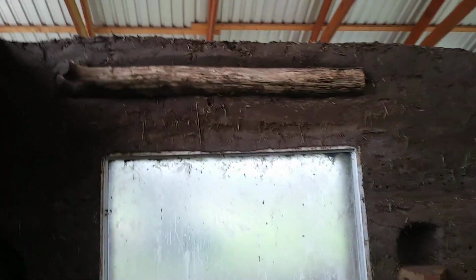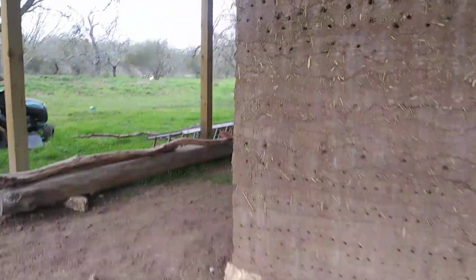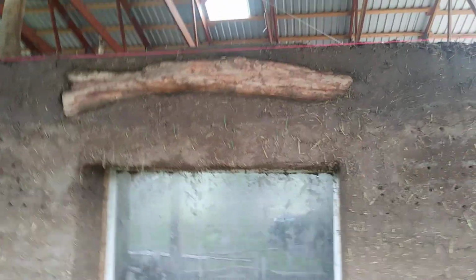And on these boards here, our wall is actually too thick to just use one. So what we've basically done is decided to do one on each side, making it twice as thick so we can still see them and we don't have to completely bury them.